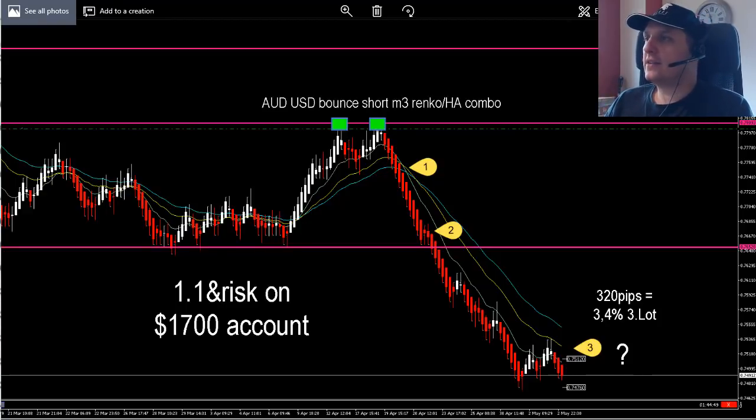Ladies first, Sandra from Germany sent me this chart, and it's the Australian dollar US dollar bounce short taken on the M3 Renko Heikin Ashi combination. So that's our combination we use on lower settings to get in. This is showing a much bigger setting, like I think 12 or 24 points per box or candle, but the entry was taken on M3.